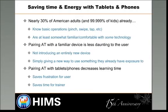And the other thing too that we should touch on, it doesn't just save time for the user, it will save time for the trainer as well. I know we've got a lot of assistive technology specialists on the webinar today, and your time is increasingly valuable as well. You have a lot of clients and they need a lot of your time. Pairing things up so that they can decrease the learning time saves them time, it saves them frustration, and it saves your time as well.